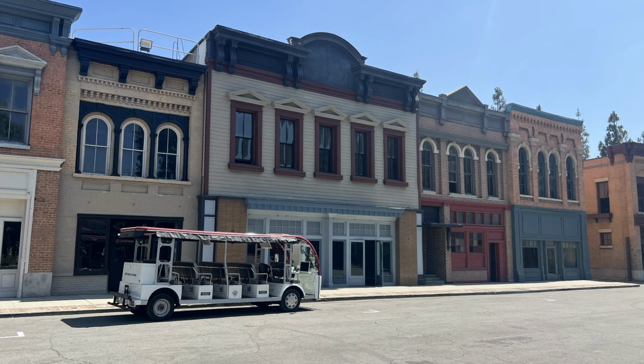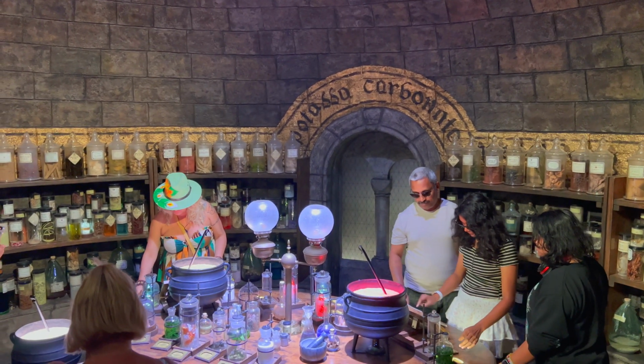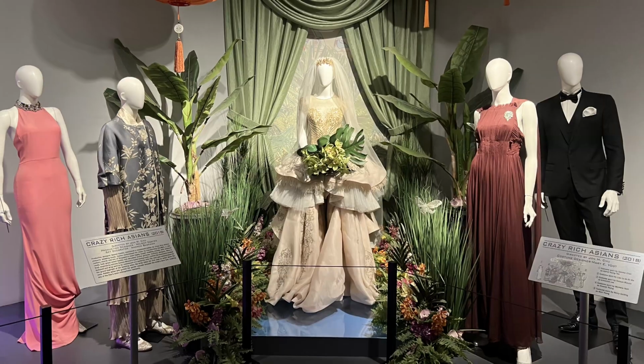This 3-hour experience includes a tram tour through iconic backlot sets, a stop at Soundstage 48 for photo ops at the sets from Friends and Big Bang Theory, interactive exhibits on the DC and Harry Potter universes, and more.